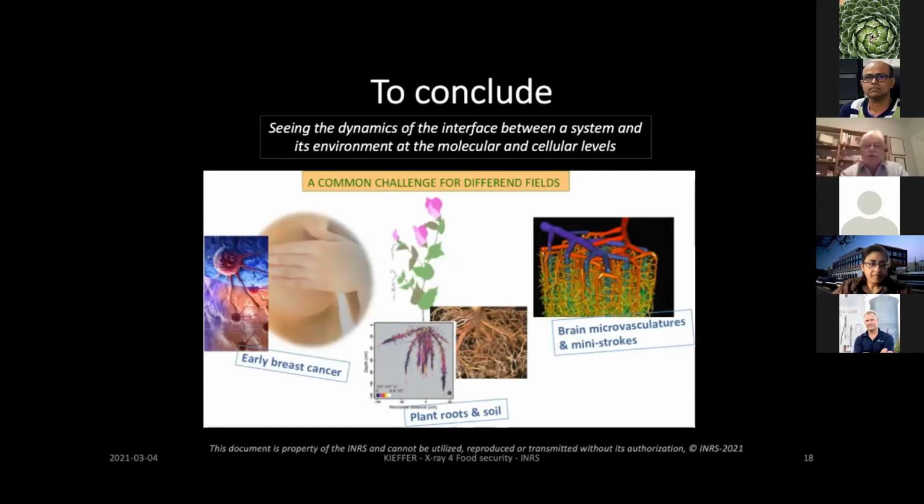It's the same challenge for early breast cancer detection, or the detection of mini strokes with looking to brain macrovasculature. So it's something which is extremely powerful technique with a micron range resolution, and that's something that we already started to work on the early breast cancer detection besides the plant application.